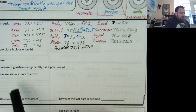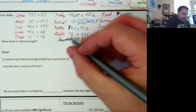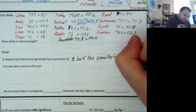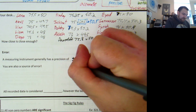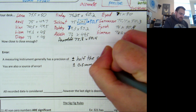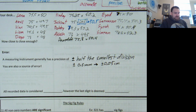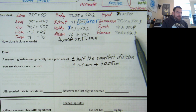measurements, we can say confidently that a measuring instrument generally has a precision of plus or minus half the smallest division. So on your guys' measuring devices, the smallest division is a millimeter. We call it instrumental error. On your rulers, you're looking at plus or minus 0.5 millimeters. If we're going to put that into centimeters, that's going to be plus or minus 0.05 centimeters. That's half a millimeter. Which means that you guys could have theoretically taken all of these values to one more decimal place.